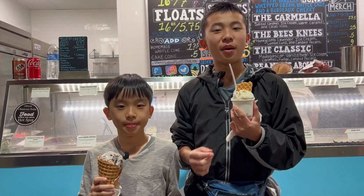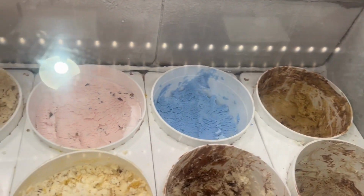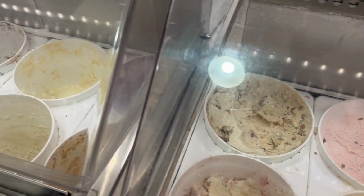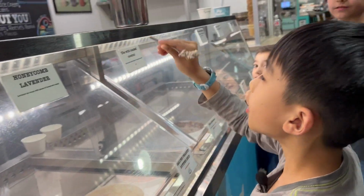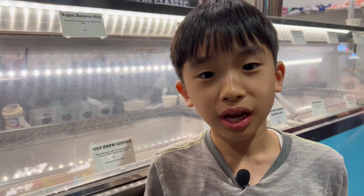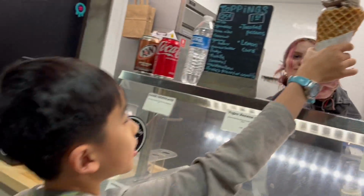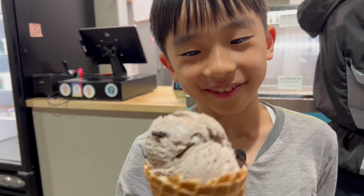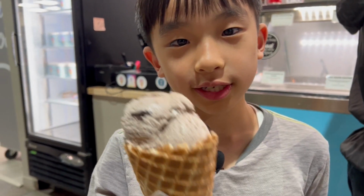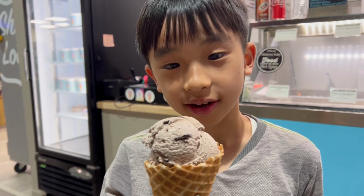Now we're having ice cream at Big Dipper in Mother Road Market. That's good. Yeah. I got the ultimate cookies and cream since I love cookies and cream. Looks so good. First look test. Yeah, that's good.